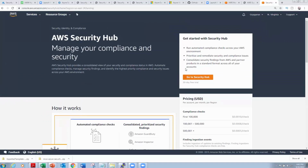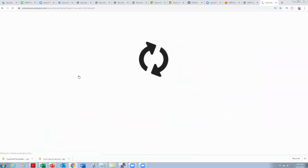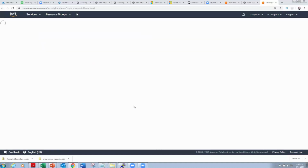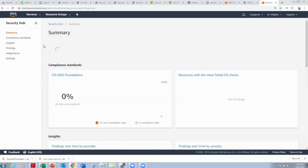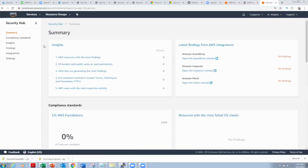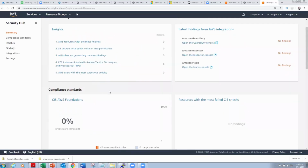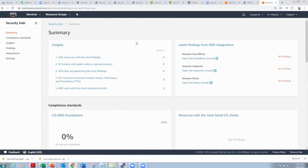Now again, it's not one-size-fits-all in reality. So we have to enable permissions, you enable the hub, and you can see here when you deploy this, it's going to take some time to fully update until you start configuring these services. Again, like I said, it's not like Azure Security Center where everything's done for you automatically. Here, you have to really set up and configure.